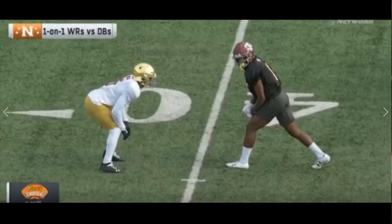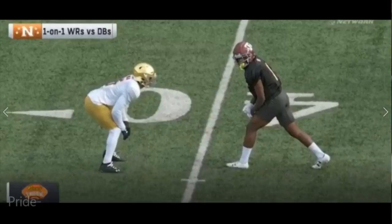5'11", 193. Tested very well at the combine also. Good coverage skills. Makes great reads in man. I don't know if it was the coaching that he was getting at the Senior Bowl, if they told him a couple things that just really clicked for him. But man, he looks a lot better. Was making great reads in man at the Senior Bowl. So excellent eyes. Excellent eyes.